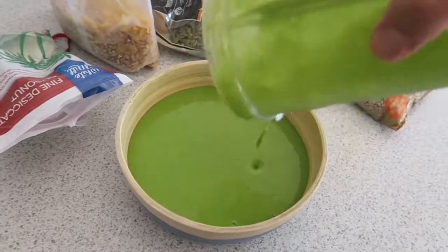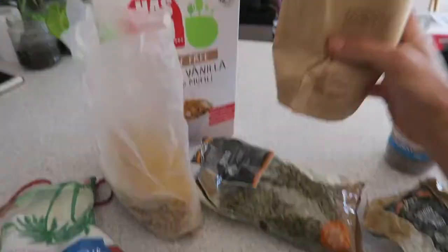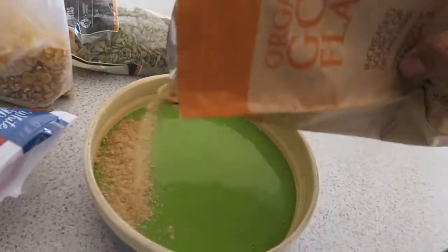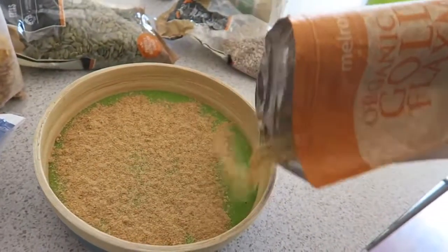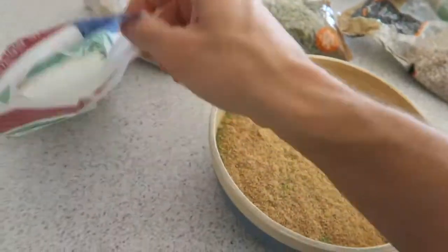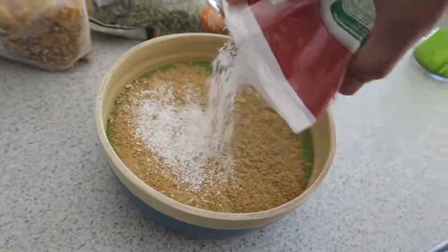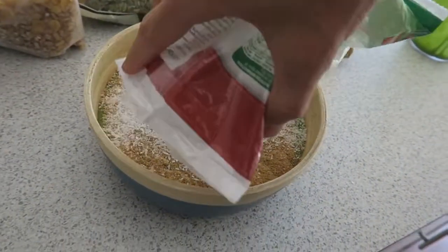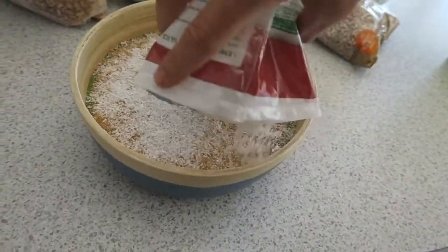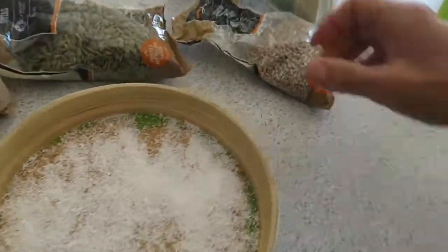So there's the smoothie. And I like to start with the flax. So that just goes straight on top like that. That's my nice little base going on. And let's go with the coconut next. All the way around. Now I could make it pretty, but I want to get a bit of this in every single bite. That's why I make it all the way around the bowl.